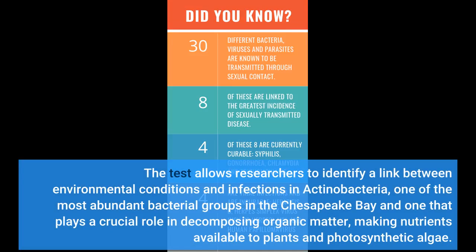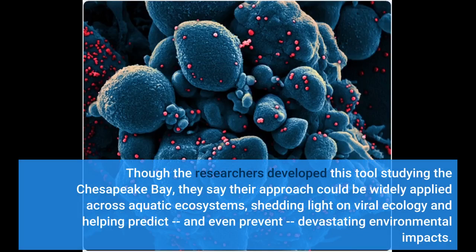The test allows researchers to identify a link between environmental conditions and infections in actinobacteria, one of the most abundant bacterial groups in the Chesapeake Bay and one that plays a crucial role in decomposing organic matter, making nutrients available to plants and photosynthetic organisms. Though the researchers developed this tool studying the Chesapeake Bay, they say their approach could be widely applied across aquatic ecosystems, shedding light on viral ecology and helping predict, and even prevent, devastating environmental impacts.